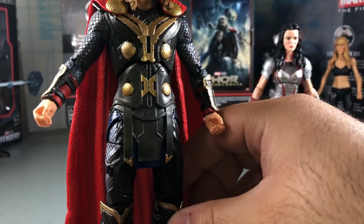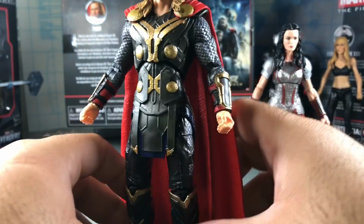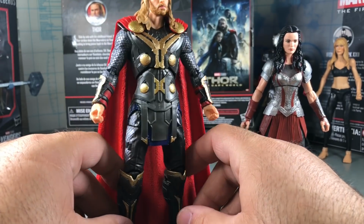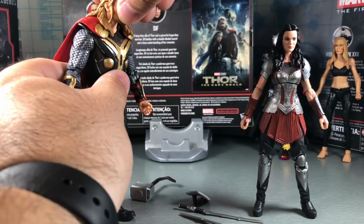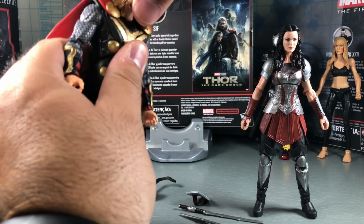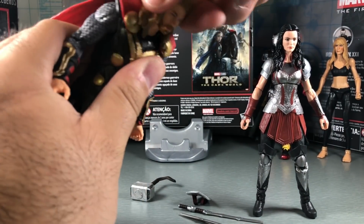Yeah, so an awesome figure. And what I liked about this one, compared to the two older first ones, the Walmart exclusives, is that the cape will help him stand, whereas on those the cape gets in the way and makes it hard for him to stand. So really cool. We'll just go over articulation really quick because we've already seen this figure. Chances are you may have him already.